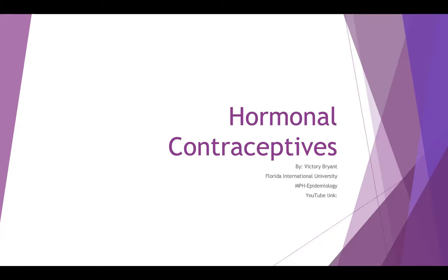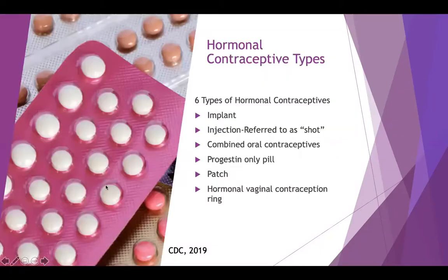So there's many different types of contraceptives, but my presentation will focus on hormonal contraceptives in particular. Hormonal contraceptives are also known as birth control, which is what people most commonly know it as. There are six different types of hormonal contraceptives, such as the implant, the injection, which is normally referred to as the shot, the combined oral contraceptive, progestin only pills, the patch, and hormonal vaginal contraception rings.